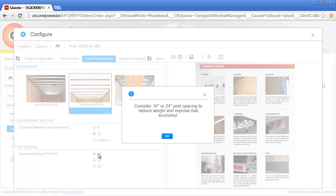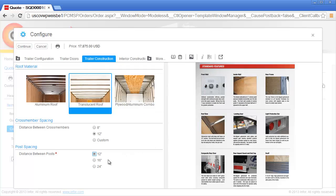Nick double-checks the specifications on the request for quote to see if the 16 or 24-inch option is acceptable. The request for quote only specifies a range of 12 to 18 inches, so Nick decides to select the 16-inch post spacing option.